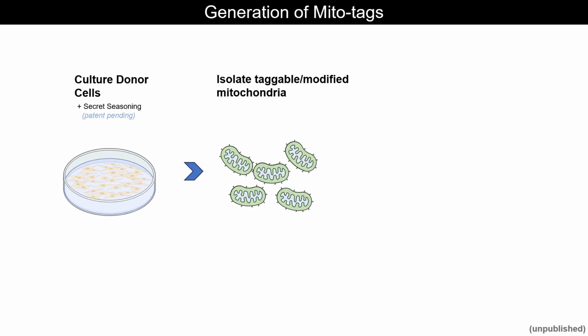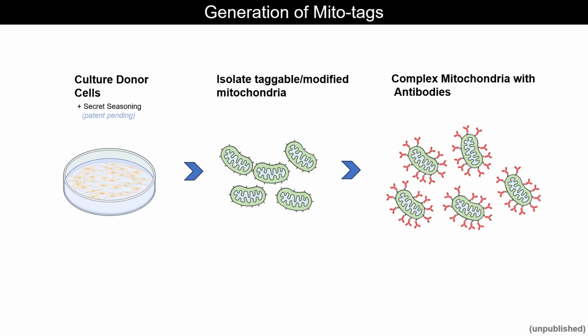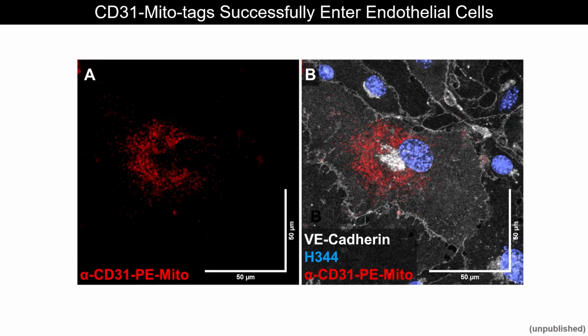And so we came up with a simple protocol where we could culture donor cells with a little secret seasoning, isolate these mitochondria that are amenable to complex human antibodies, and then create these mitotags. Because the antibodies can have fluorescent tags on them, I don't have to worry about the eyes too much. We made one that's specific to endothelial cells based off of anti-CD31, or the PECAM receptor, that has a fluorophore, so you can easily track them by confocal. And so here's the endothelial cell, the P-cadherin on the surface, the nucleus, and then the mitotags inside.